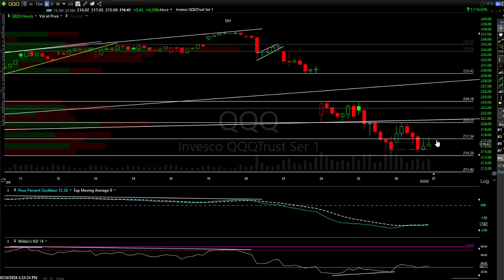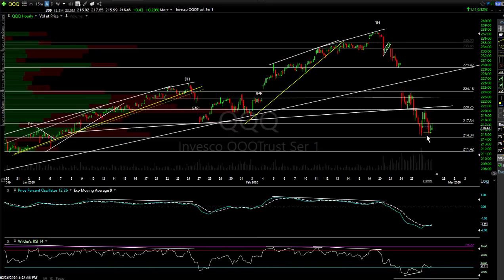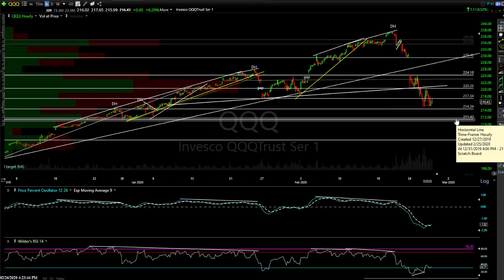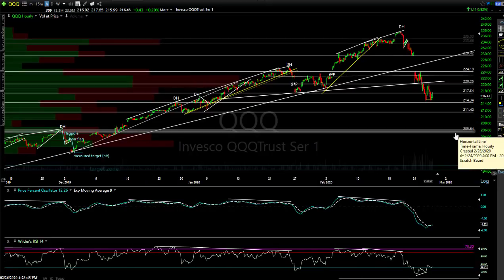This can very well be just a consolidation, a dead cat bounce, a pause along the way on the path to new lows, and if so, I gave you the targets to look at. Pretty much if we break much below today's lows, there's some minor support at about 214.37, but that opens the door for a move down to that 211.42 target, and maybe if things get real ugly, all the way to 205.64.